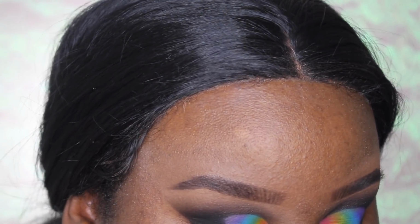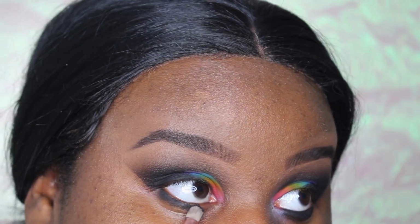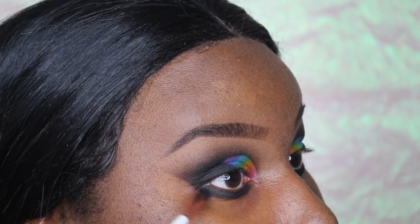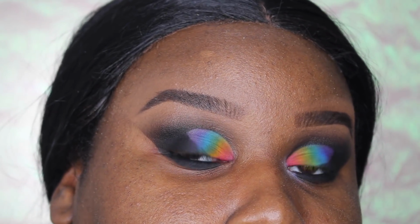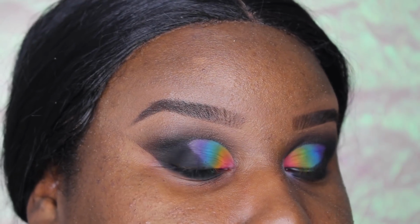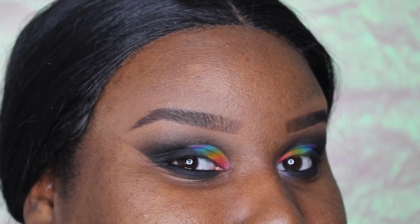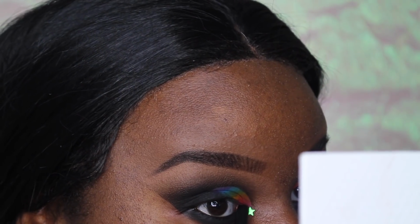I'm going to be popping that right on top of the concealer. To go ahead with that same black from before, I'm going to smoke out my lower lash line. Now I'm going to be doing the infamous inner corner star from Rocio. Like, oh my gosh, you guys, this is the most iconic thing she's ever done, to be honest. So I'm going to try to do it. Hopefully it comes out right on the side because it came out really good on this eye. So let's do this.